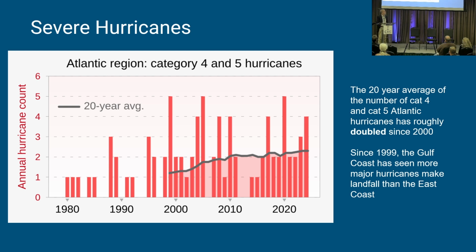If you look at a rolling 20-year average, that 20-year average has doubled since 2000. So in 2000, it was about 1.2 per year. And by 2024, we're up to twice that.